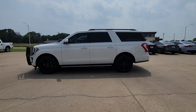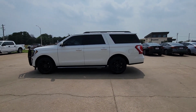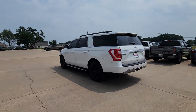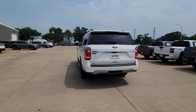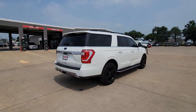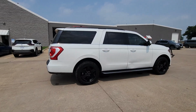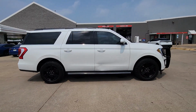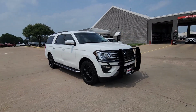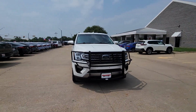Hop into the 2021 Ford Expedition Max. This vehicle is an outstanding buy with fewer than 100,000 miles on the odometer. Here's an awe-inspiring Ford Expedition Max, the premium full-size SUV with an extended wheelbase and enhanced cargo capacity. It packs a host of luxurious amenities plus increased head and legroom, even in the third row.